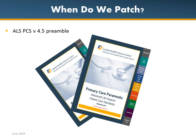A second one that's described in the ALS PCS preamble is when a regional base hospital introduces a mandatory base hospital patch point. And as we've moved towards standardization across the province, we're really not seeing a lot. I know in the Southwest, we don't have any of these mandatory patch points that are outside of the directives, and I think they'd be very rare throughout the province.